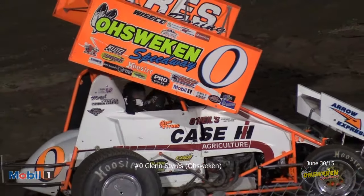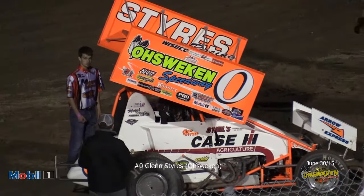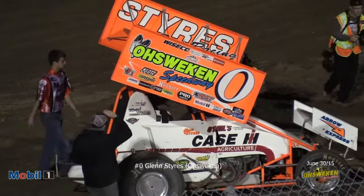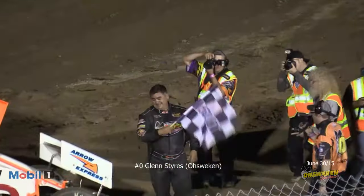Well, the last time there was a sprint car race in Ontario was at Brighton Speedway, and the winner was Glenn Steyer's. He's climbing out of the car. He's grabbing the Mobil 1 checkered flag. Let's hear it for the Ohsweken Flyer, Glenn Steyer's.